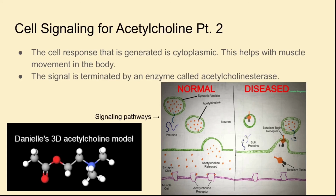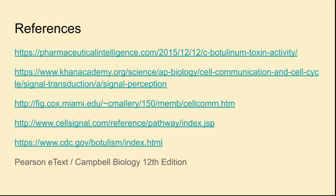The picture on the right is a drawing I made of the normal and diseased signaling pathways. These are the sources I used for this project.